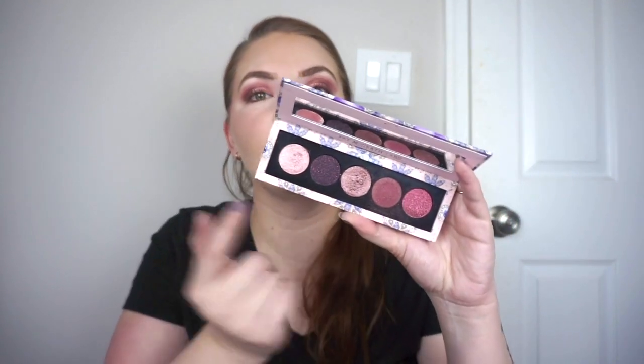It doesn't look like I've touched it because you guys know it's not my type of color, but these other ones here I think are amazing. Very pigmented, very smooth and creamy. I am really happy to have this in my collection. I think this just performs really well.